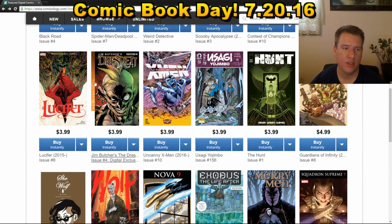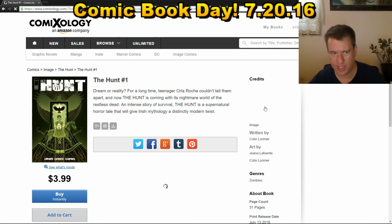Interesting. Dresden Files, Jim Butcher's The Dresden Files, Wildcard number 4. Uncanny X-Men, issue 10. Usagi Yojimbo from Dark Horse. Okay, here we go. The Hunt. This is one that I picked up today.